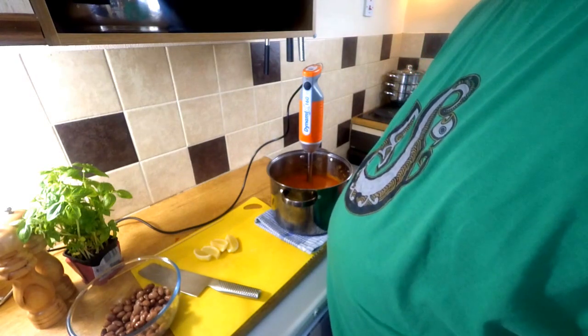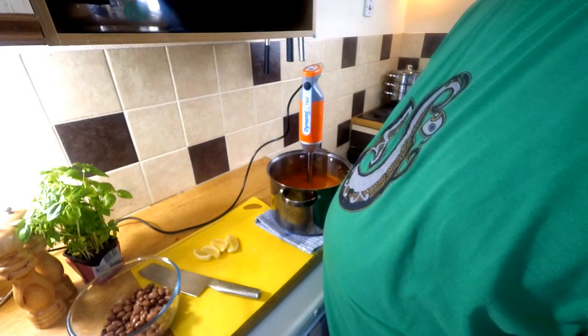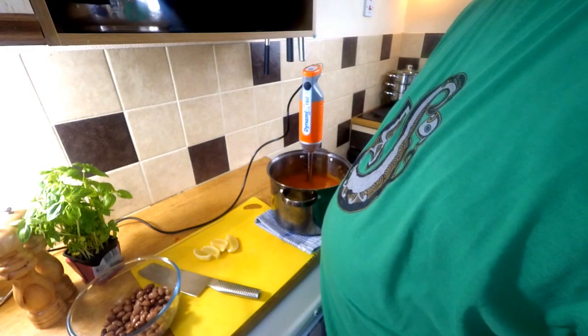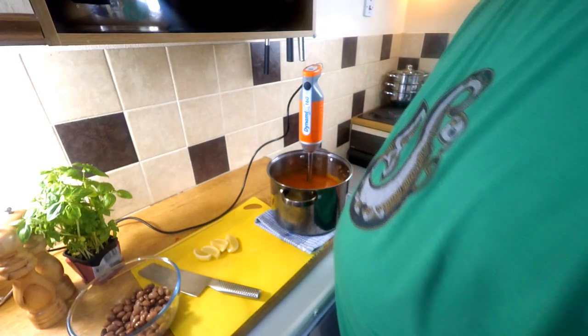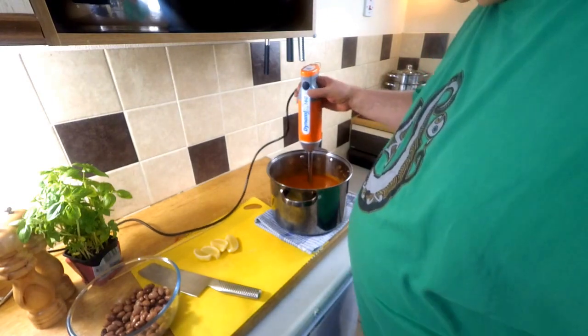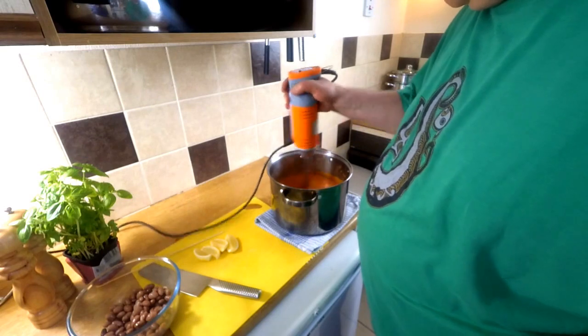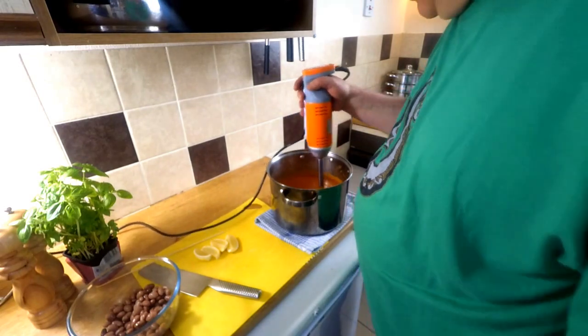And the last one is the best bit. That's yummy. Like it? Happy, yummy. That's where you get to eat it. Okie doke. And show it off to your friends, of course, and they'll think you're such a wonderful cook, because you are, and you will be.